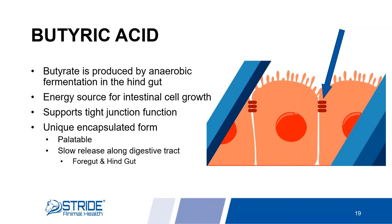In particular, butyric acid serves as an energy source for intestinal cell growth, okay? So I want to point out, intestinal cells are constantly regenerating, okay? And if you can supply butyric acid into the diet on top of what's normally being produced in the hindgut, you can actually support the regeneration and the growth of those intestinal cells, keep those cells healthy, keep them happy, and keep them from degrading and causing a leaky gut situation. The other thing that researchers have found is that when you provide a butyric acid supplement, that butyric acid is highly effective at supporting the tight junctions and keeping those cells held tightly together and preventing leaky gut.